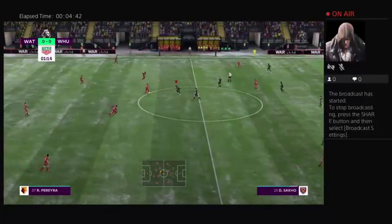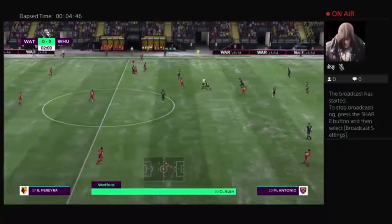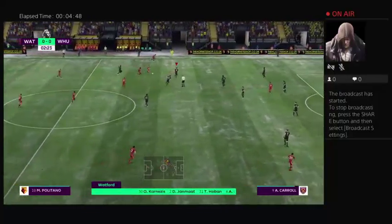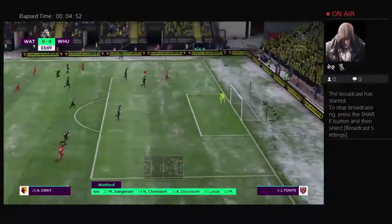Watford in our game today against West Ham United. And here's Watford, and this is how they're going to line up. Nathaniel Chalobah starts, looking to recover his form. And they just go with the one striker up front.